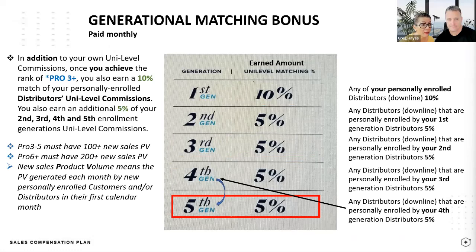You will also earn an additional 5% of your second, third, fourth, and fifth generation. That is amazing, you guys. Any of your personally enrolled distributors' downline, 10%. And then on the second generation, 5%, third, 5%, fourth, 5%, fifth, 5%. We don't even know who the people are below the fourth and fifth generations anymore, and you're still getting paid out of this. You are being rewarded for being the leader that you want to be in your team. So decide to be a leader. Decide to serve your team so that you will get rewarded.